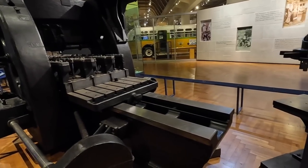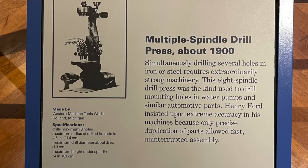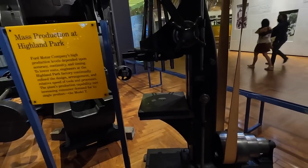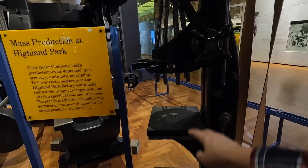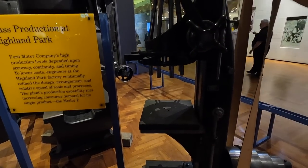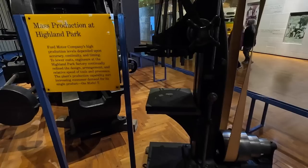And then this is going to be a multi-spindle drill right here. This one's from Holland, Michigan. Really? Yeah. So this would be set up with a series of cutters, and they would all cut at one time. So whatever part that was on there, they would mount it on the table, and this would come down, drill all the holes, and come back up at one time. Again, efficient.